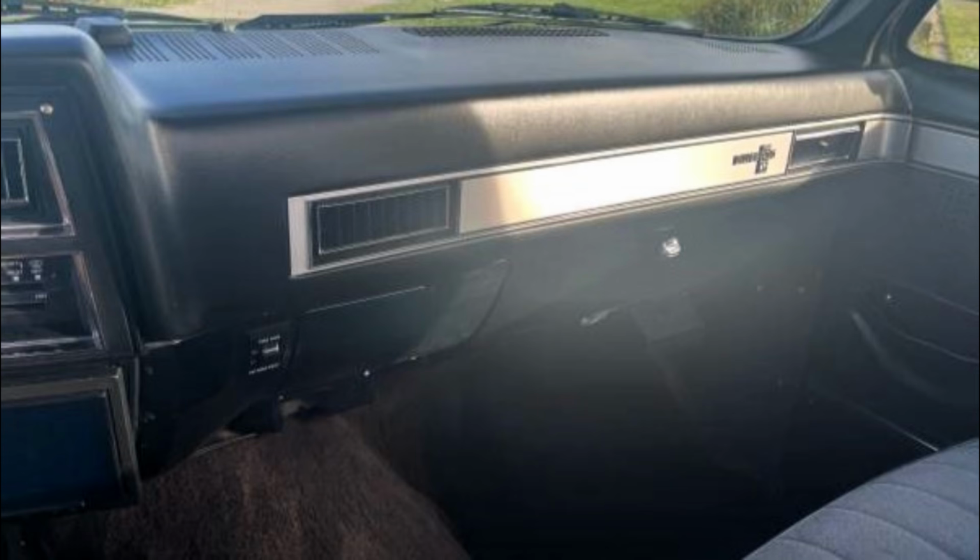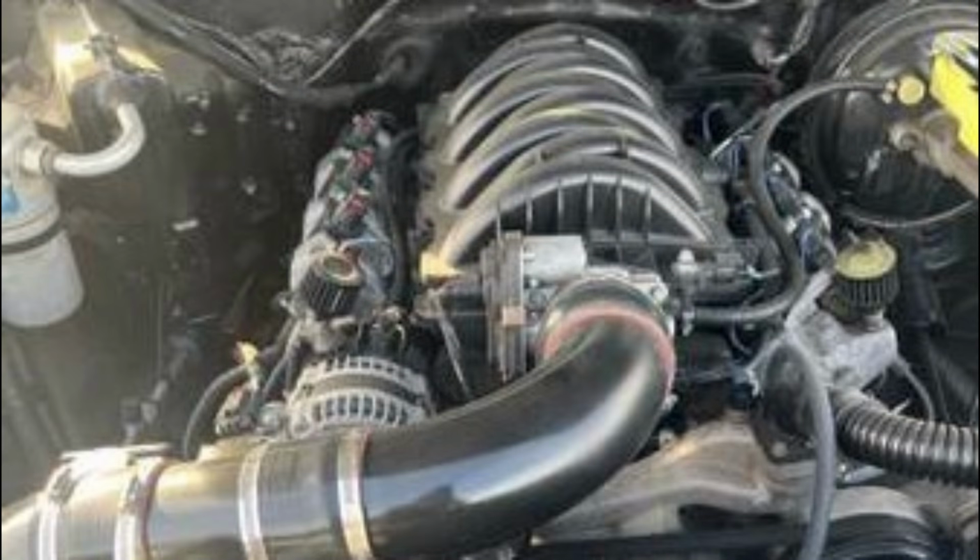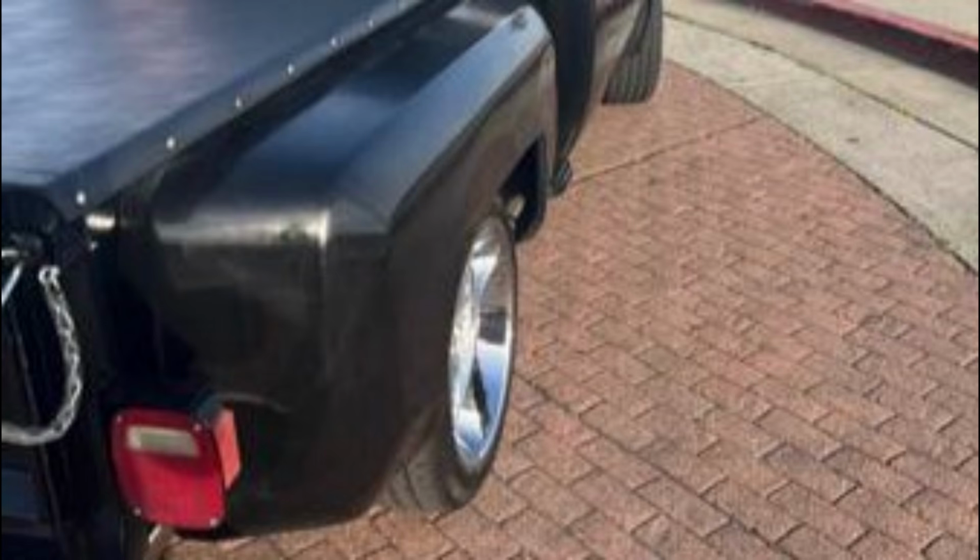The truck runs well and has low mileage on the engine, though it still requires paintwork. Square body Chevrolets remain highly desirable, and this example offers a strong foundation for a finished custom build.